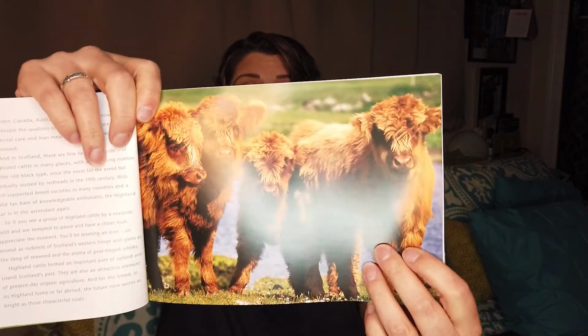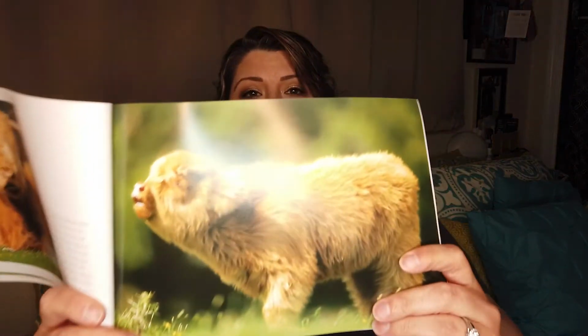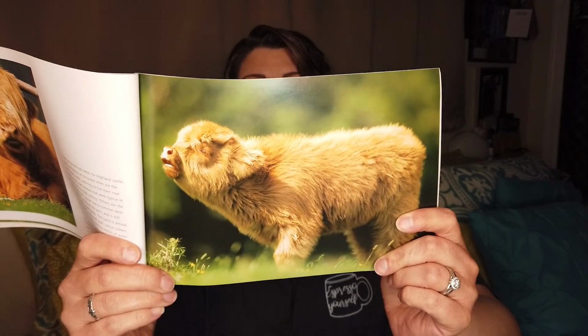Oh, have you seen the babies though? Look how fuzzy they are. They're adorable. Oh my gosh. So there's lots of information about the cows in here. There's lots of cute pictures. Of course, great scenery because Scotland. Oh my God, look at this friggin' baby. He's so cute. Look at him. Oh my goodness. I love these cows.